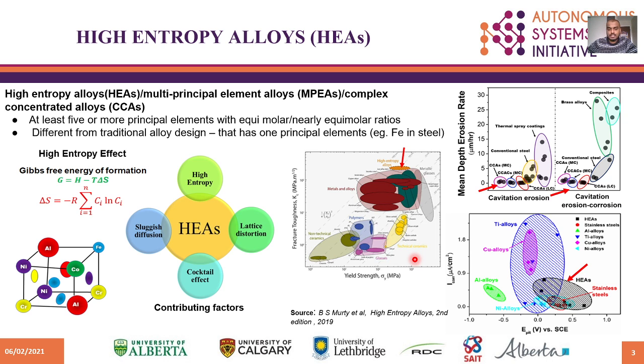A relatively new class of advanced material, known as high entropy alloy, has emerged recently. Unlike the traditional design concept that has one principal element, for example, iron in steel, HEA is comprised of five or more principal elements with equimolar or nearly equimolar fractions.